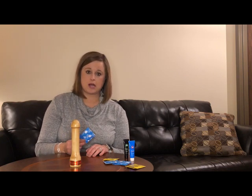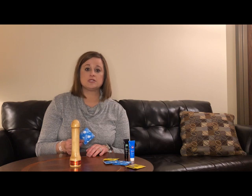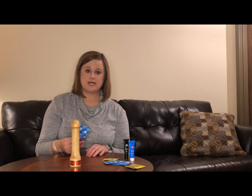Now, some of the other things we want to think about are where we store our condoms. We don't want to store our condoms somewhere very warm or somewhere very cold. Condoms are room temperature sensitive, so we want to keep them somewhere that's room temperature. Hot and cold temperatures can also break condoms down.